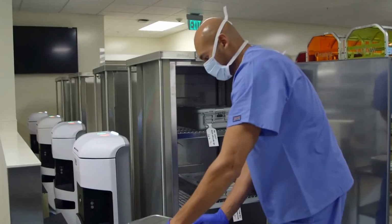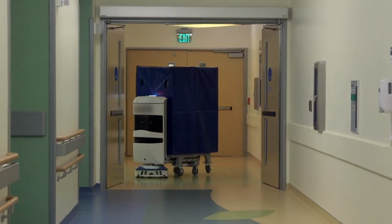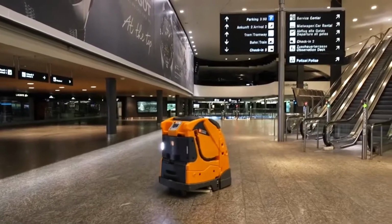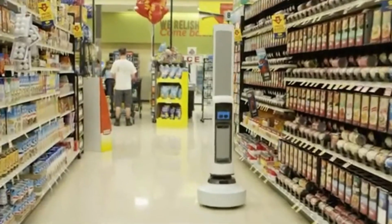This is where a robot stores and transports medication to a patient's room in the hospital. Also in hospitals as service bots where they do laundry delivery, or even at grocery stores and airports for automated floor cleaners. Also in grocery stores and big box stores, mobile robots are used for tracking inventory.